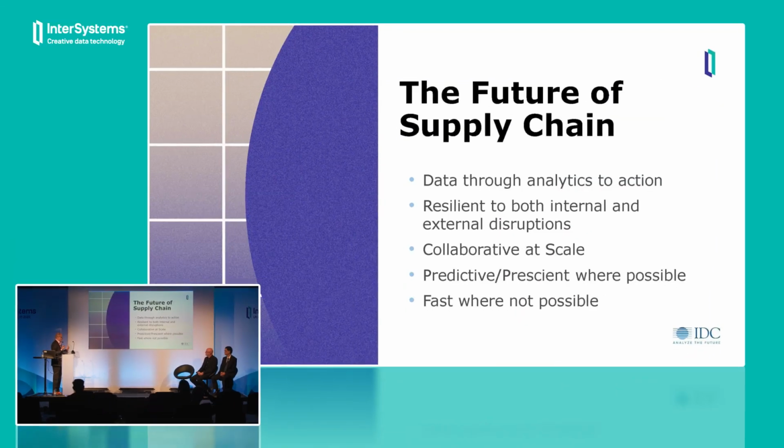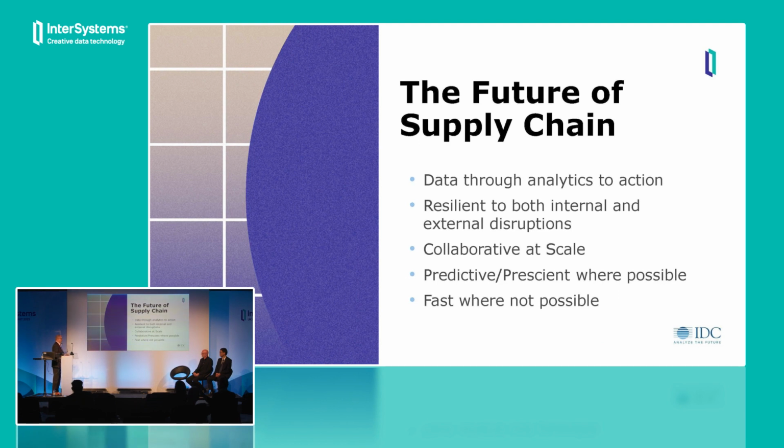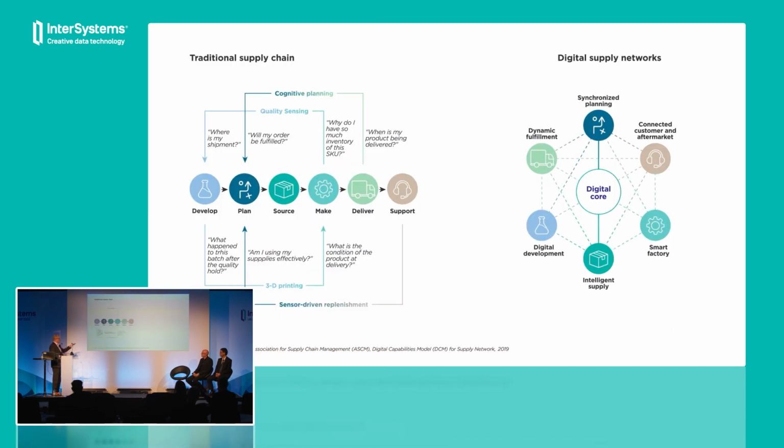So we need to think outside the box. We no longer have to be complacent to get things done. We can be real time. This is just a little bit of an enhancement of what I just said, that we are moving to the right-hand side. And typically, and again, this isn't my graphic, I am on the board of directors with ASCM.